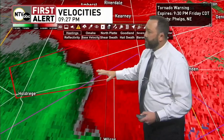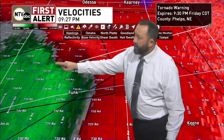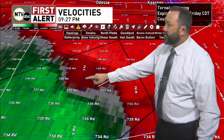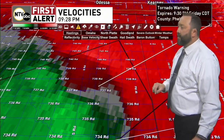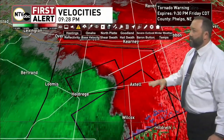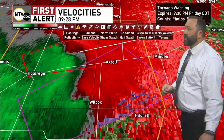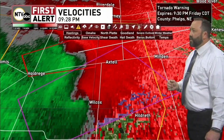Okay, we'll zoom in just a little bit more so you can get an idea. So there's Funk. The tornado would possibly be further to the north of Funk. So we're looking right here around 737, 738, and S Road. That's where we'd be concerned about a tornado with that storm. And again, that's moving northeast at around 25 miles per hour. This is the one that had the confirmed tornado near Reagan, moving northeast at around 30 miles per hour as well. Axtell, you should be seeking shelter.